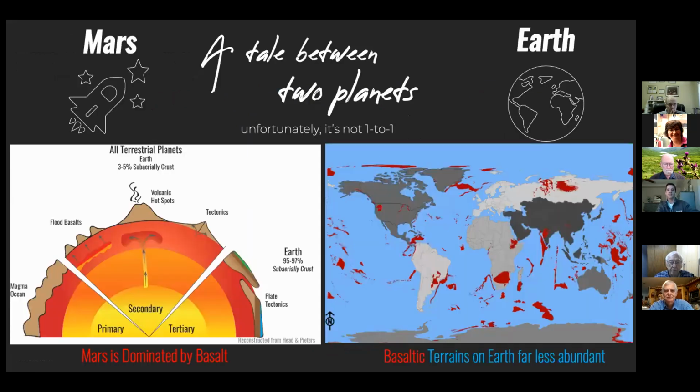And so when I'm looking at Earth, though, it's not a one-to-one comparison, unfortunately. Mars on the left here, I'm showing the evolution of igneous rocks that form from magmas. And Mars and most terrestrial planets are in this area called a secondary crust, which is really just a fancy way of saying that Mars is dominated by basalt. On Earth, basalt is not that frequent on the surface. The ocean crust is made of basalt, but at the surface, it's not that abundant.